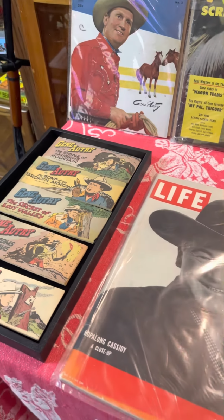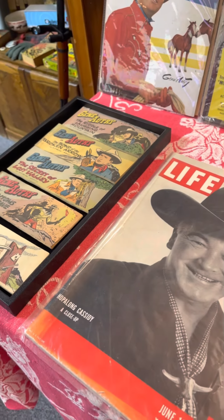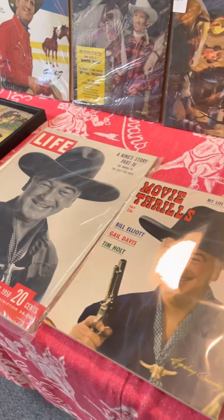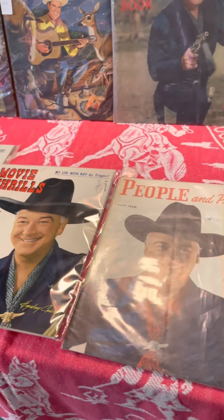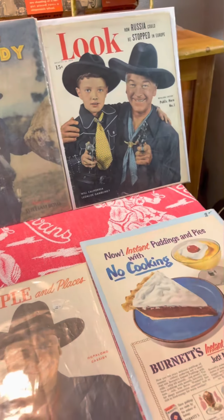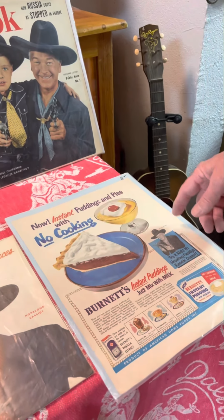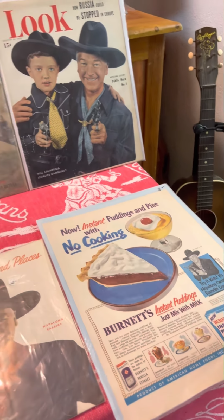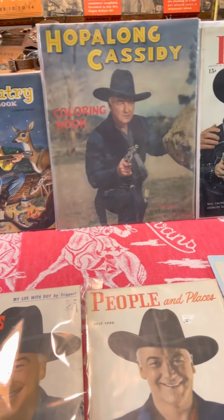Then I have Hopalong Cassidy, Life magazine, and so on. Again, Hopalong Cassidy on different magazines, along with the Hopalong Cassidy coloring book, which are all from the 1950s. And the last one here is a Hopalong Cassidy ad. This is for Burnett's Instant Pudding, and you can see Hopalong. Everything was Hopalong Cassidy's favorite.